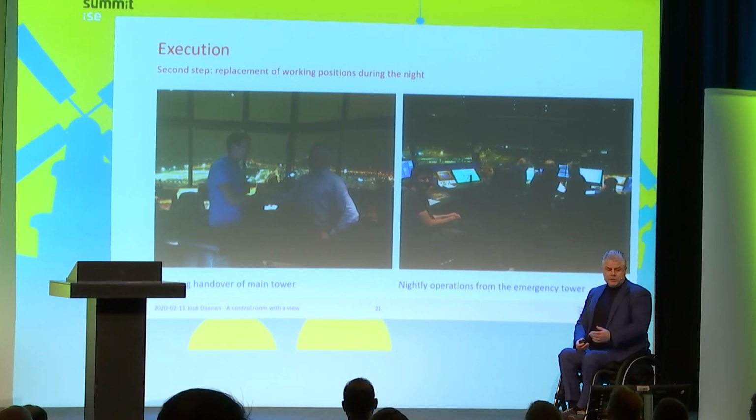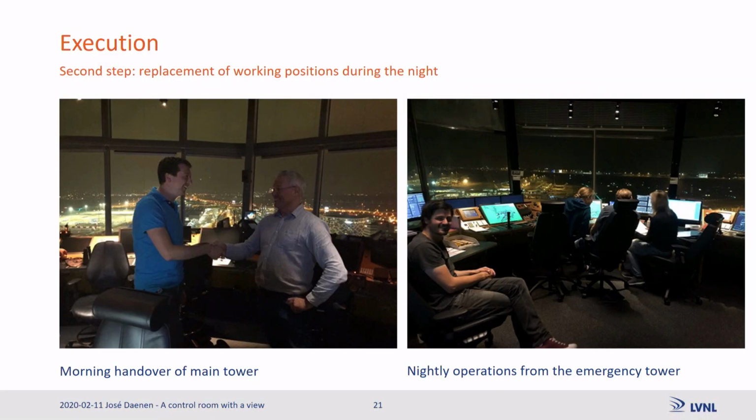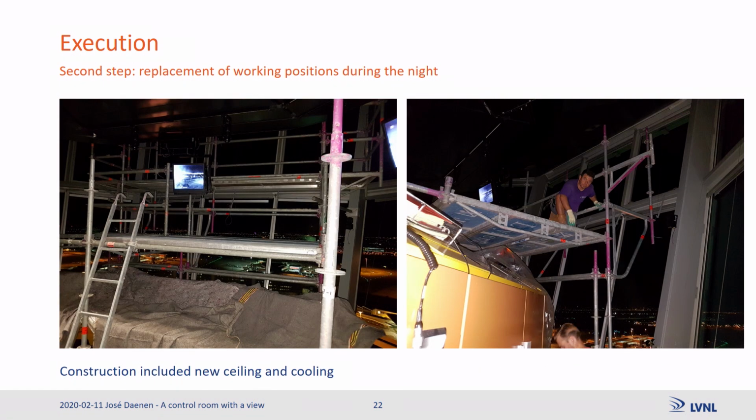The replacement of the working position happened during the night, of course, and every morning we would get the handover and everything would have been checked to see if everything was working and everybody would be happy with the way things were. And of course, working on the right side here is the smaller tower, which only had 4 working positions, so it would mean a little bit more crowded dealing with the traffic. So then at 11 o'clock, everything would be set up, and that means being set up every night over and over again during the weekdays.